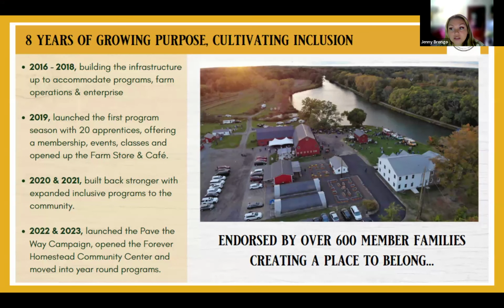We all know how 2020 went, but for homesteads and for us being care farmers, and I'm wondering if anyone else has experienced this, I call it the year of the flood. We were flooded with people coming to the farm who had no place to go. Group homes were closed, day programs were closed, parents are at home with their kids, homeschool kids, corporate volunteers. People were flooding to homesteads, and we took them all in.